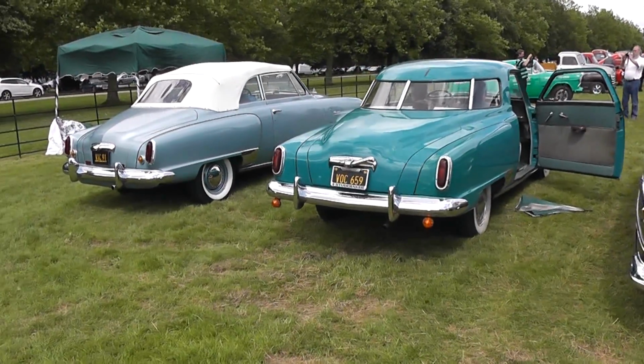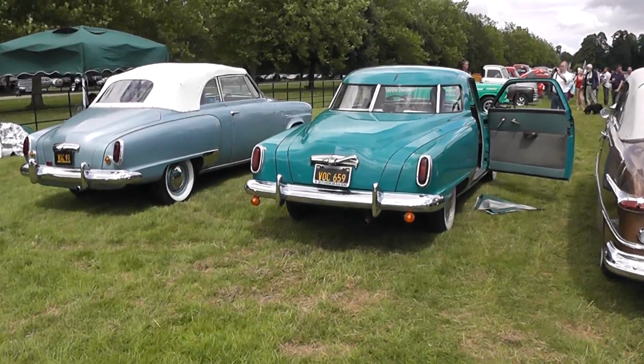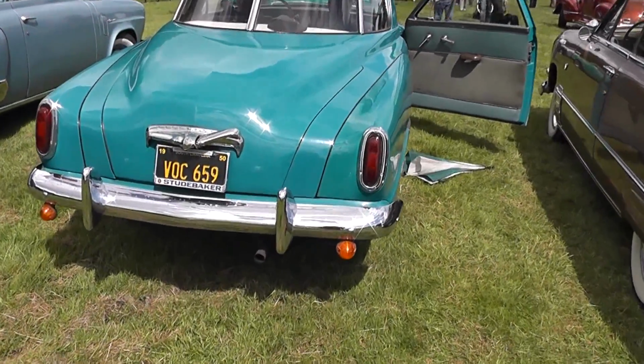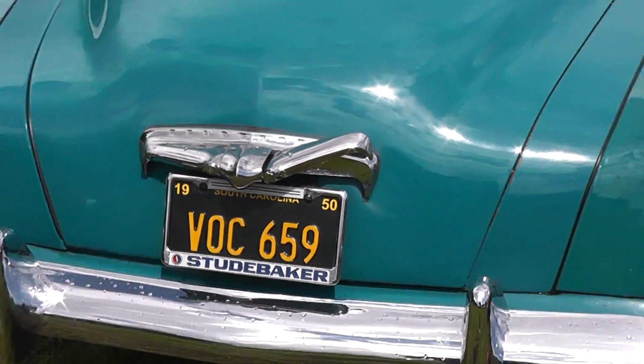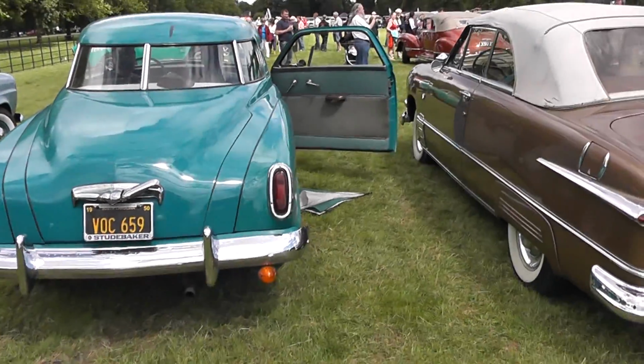So that brings us to the end of this video of this row, and I'm sure there'll be another one along in a minute. Just before I sign off, just have a look at the unusual way that boot lock opens on that Studebaker. You can just see the lever partly up there, how you open the boot. Typical of American quirky sort of designs.